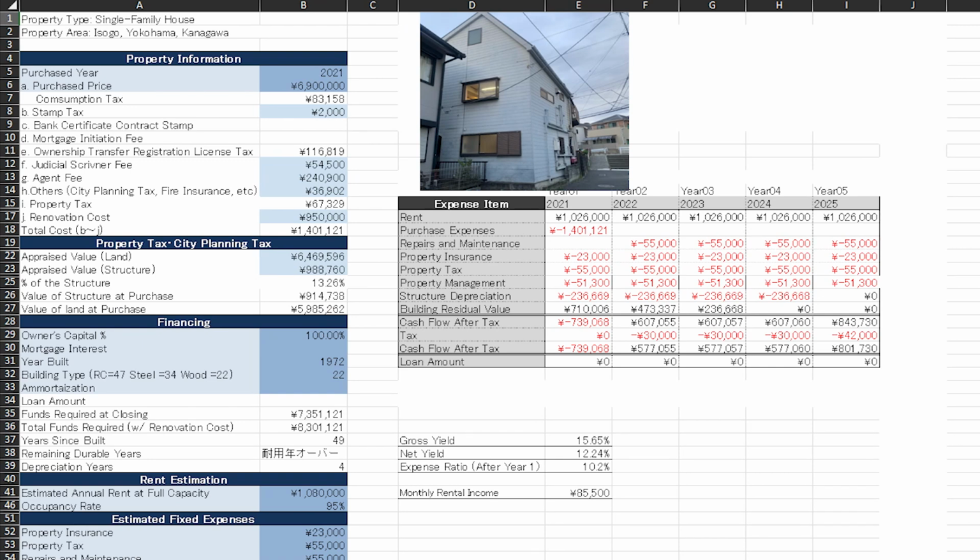So the secret to success in Japanese real estate investing is to focus on these slightly older ones that are packed with potential. They're a smart choice because they give you the best of both worlds. So if you're thinking about investing in a house, remember to keep your eyes open for these hidden gems that are waiting to be discovered just outside the bustling city streets. So let's take a look at a couple of case studies to show you how the numbers pencil out.